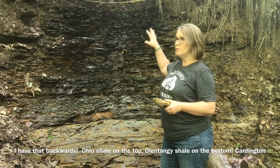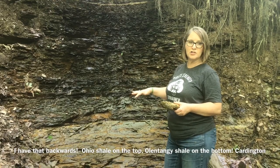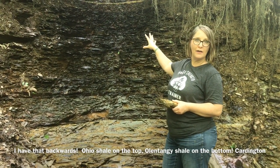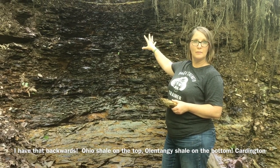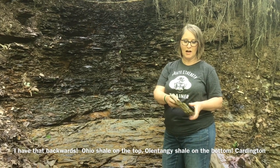Where the water has eroded away the dirt and exposed all of these rock layers, we can see two different kinds of shale. At the top, we see the Olentangy Shale, which is what we have in Cardington. I was talking to the naturalist earlier, and he said that is the name of that. Below it is Ohio Shale, and you can see that it's a little bit different color.